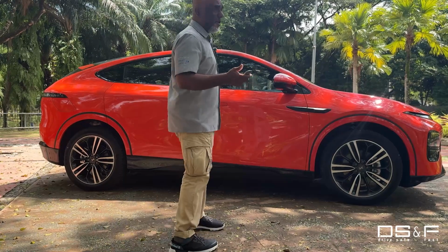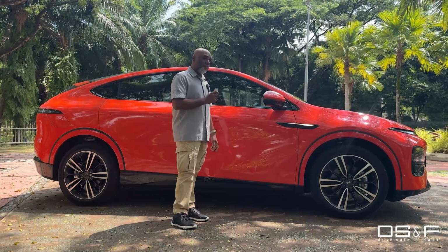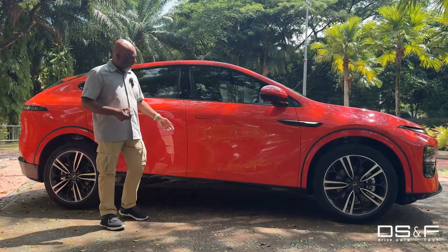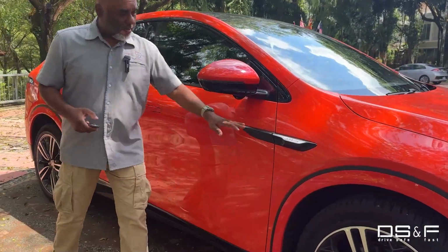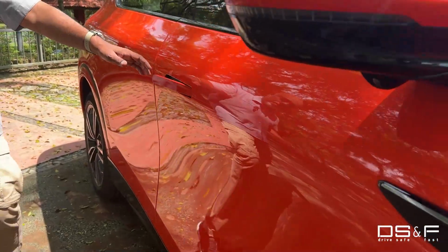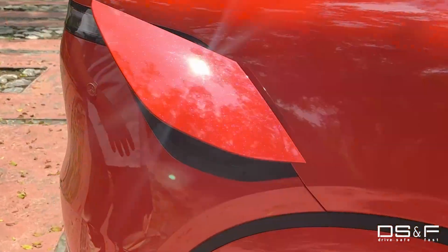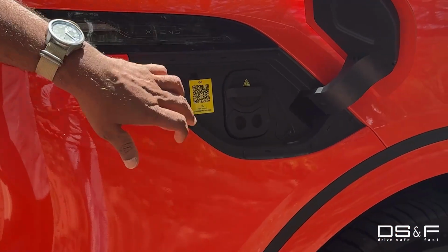So obviously, I'm going to tell you to go to the showroom to get more details on this new Xpeng electric car, the G6. But let me show you some interesting things. Flush door handles, as you can see. Flush door handles. The Xpeng name here, of course. Just like any other car, you pull the door handle, it opens up the car. Your charging port is here, opens up nicely. Everything is automated with electric cars. So they've got a lot of tech in the car. To close it, you just press a button.